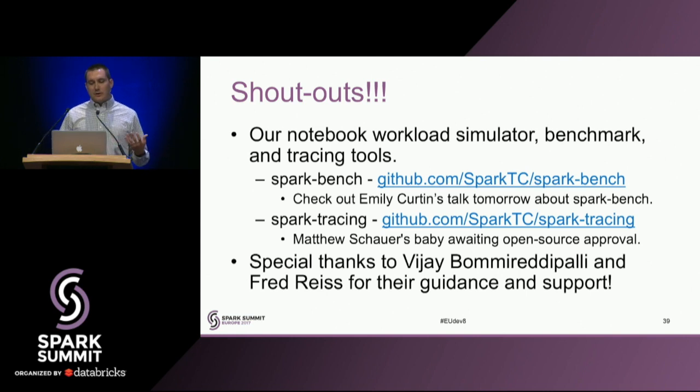And Matthew's been working on an instrumentation and visualization project called Spark Tracing that non-invasively instruments Spark, writes logs and events and RPC messages out to HDFS or wherever you want, and allows you to visually analyze in a Jupyter notebook and see all of the interactions that are going on. If you're trying to debug a distributed application, it makes it a lot easier, and you can also easily pinpoint delays. We're still awaiting open source approval for this, but hopefully you'll be able to go to that link soon and check it out.